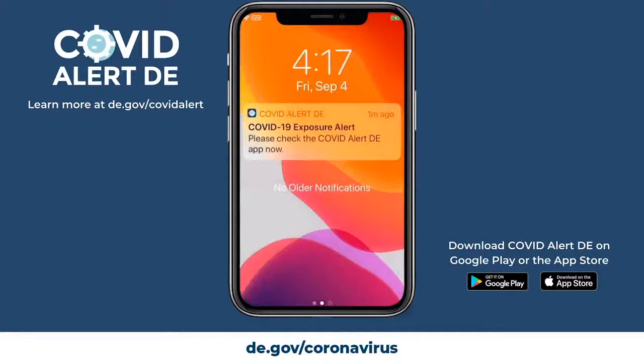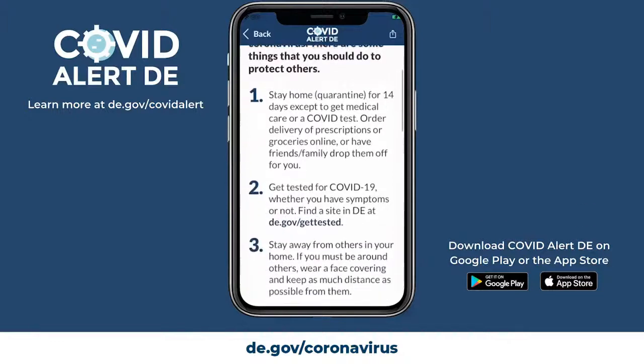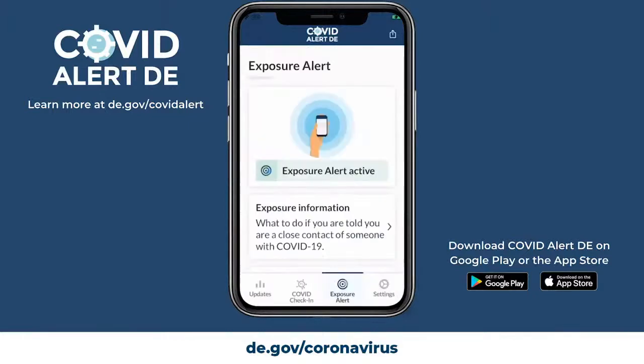COVID Alert DE also provides updates on the fight against COVID-19. If the exposure notification system detects that you may have been in close contact with someone who has tested positive for COVID-19, your device will generate an alert and prompt you to open the COVID Alert DE application for further information.